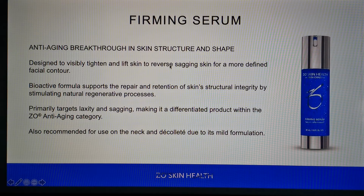The first anti-aging solution I'd like to share with you today is our most recent advanced breakthrough in restoring skin structure, shape, and contour. This is our firming serum, which was designed to visibly tighten and lift the skin to reverse sagging skin for a more defined facial contour.